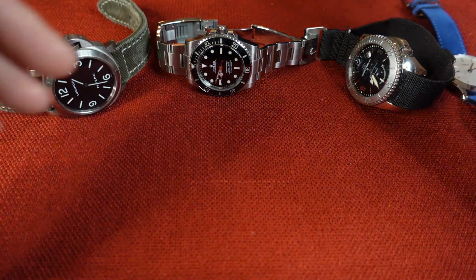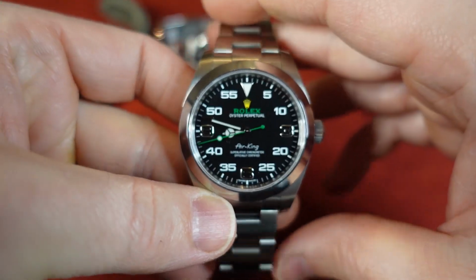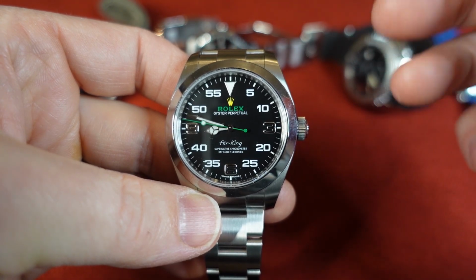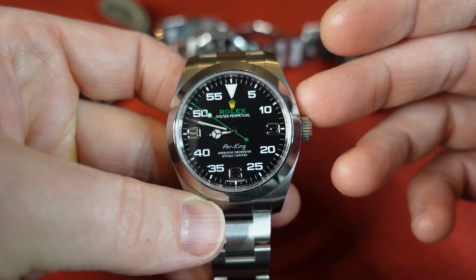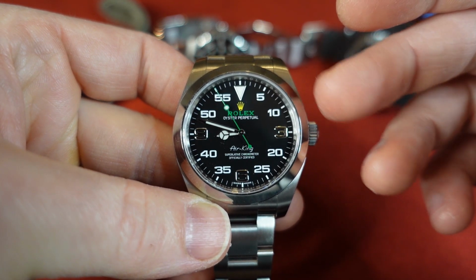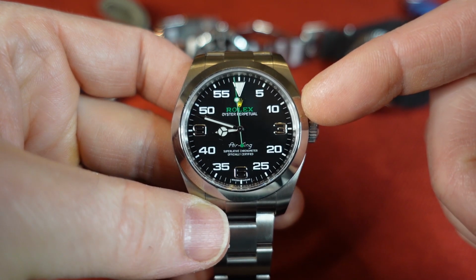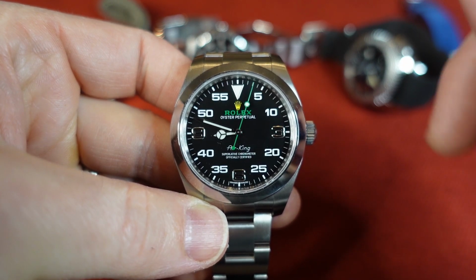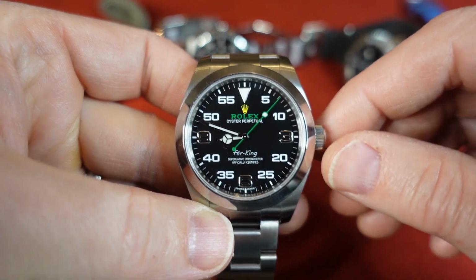Let's take a look here at another piece that I just added within the last couple of months, and that is the Rolex Air-King. This is the now previous variation or generation of it, 116900, now discontinued. I got this piece probably around 6 or 7 weeks ago. I had no interest in the Air-King at all. Didn't like the way it looked in the pictures and videos.